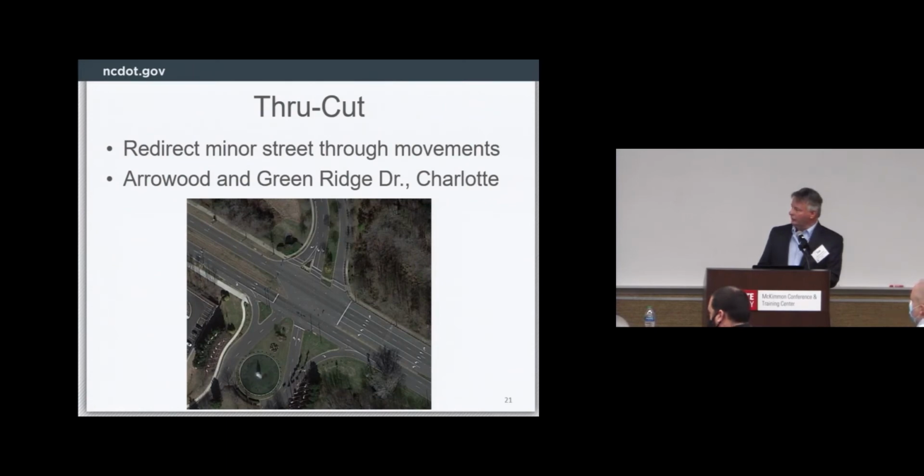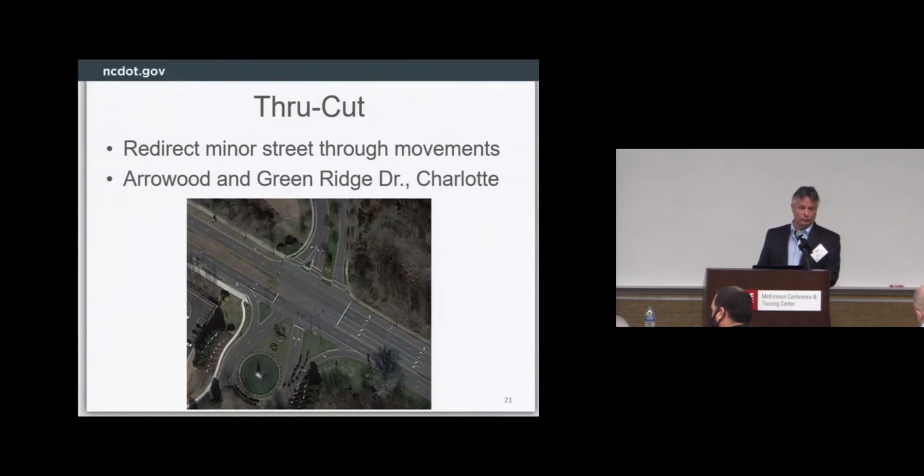And hopefully what you can gain from the picture is we prohibit the minor street through movement. So if you're trying to go, and in this case, the major street goes east-west, the minor street is north-south. If you're trying to go from the development on the south side to the development on the north side, you're going to have to find another way.